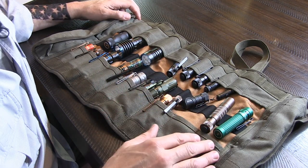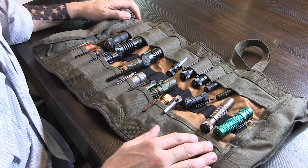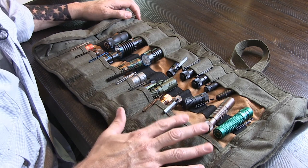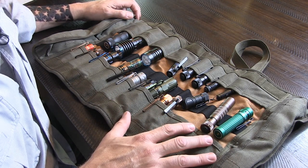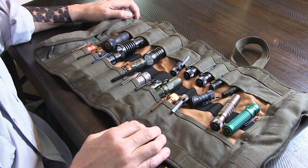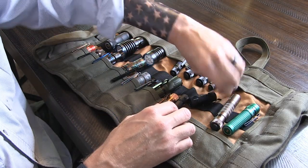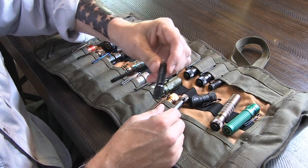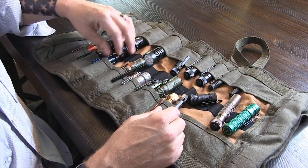I use this to store all these Olights that I keep getting. And what's crazy is I have more Olights and I can't fit all of my Olights in here, which is just a trip. So there's 23 pockets, and the pockets vary in size. So depending on what you have, like the smaller Olight, the keychain Olight, I put it in the smaller pouch.